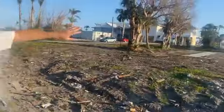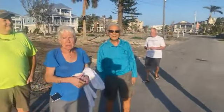There was one little access point, so we could walk the seawall in the back to get into the houses. It had to be totally dangerous because you don't know what you're going to be stepping on. You got here, you still couldn't go there. You had to go all the way down and walk on the seawall.